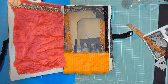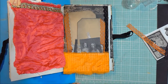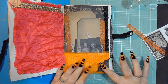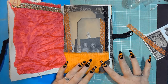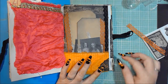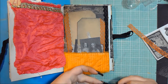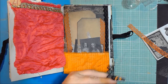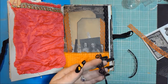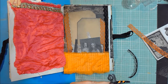Okay, so now I get into, I feel like I want to incorporate some of the things I used on the tags to go behind. Oh, okay, hold on. Alright, hopefully I can cut this somewhat straight. We'll see here in a minute.